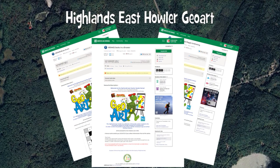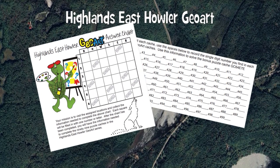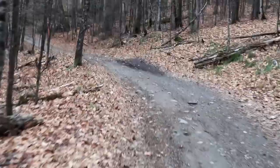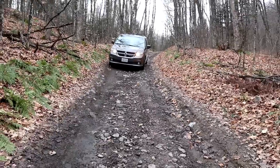Work on the puzzles can be done without visiting the area. Each GeoArt cache has a bonus number in it. Record the numbers to solve the puzzle for a spectacular bonus cache. Also part of the bonus cache are 6 missions that you complete locally.